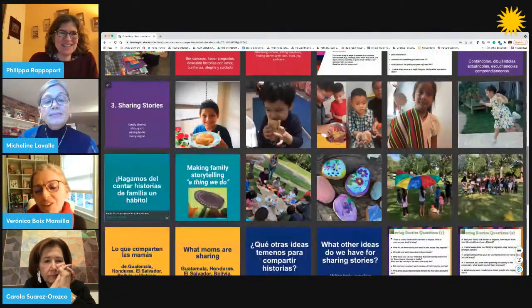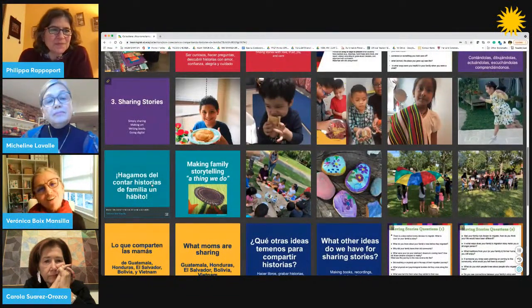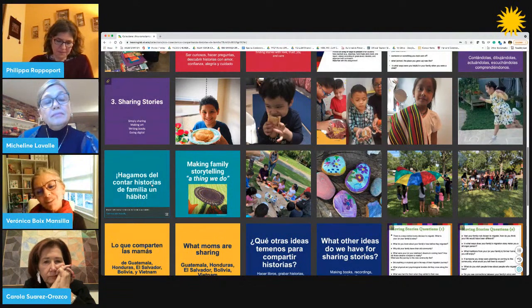And eventually we figured that it really matters to ritualize the story sharing. So to make sure that story sharing and storytelling should not be something that happens once in a lifetime in that very special moment, but it should be something that becomes a habit in the family. And then how do we create habits? How do we ritualize the story sharing?